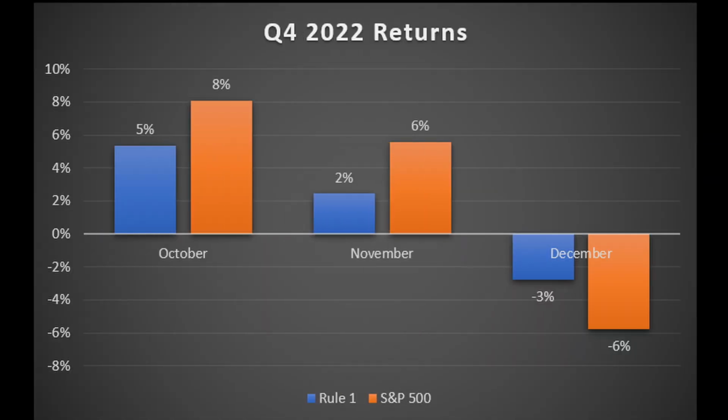So you can see this chart up on your screen right now for Q4 2022. You can see the blue is his portfolio, the Rule 1 fund, and then the orange is S&P 500. And so you can kind of see how his portfolio did and S&P 500 did over the quarter. So for example, in October, his portfolio did about 5% return, while S&P 500 did 8%. November, he was up 2%. S&P 500 was up 6%. He was down 3% in December, while S&P 500 was down 6% in November.